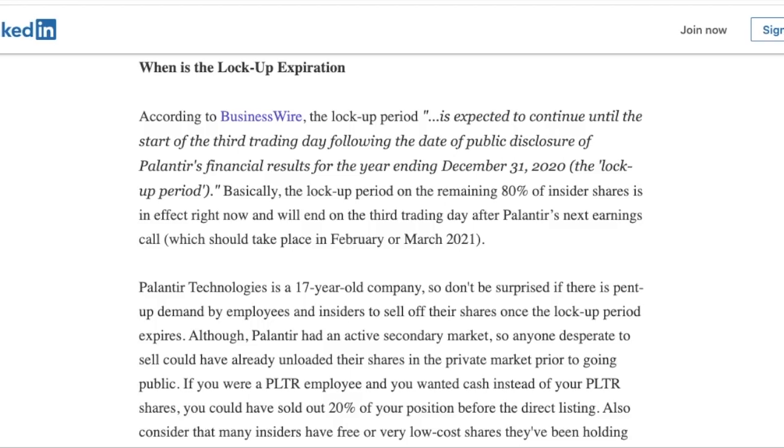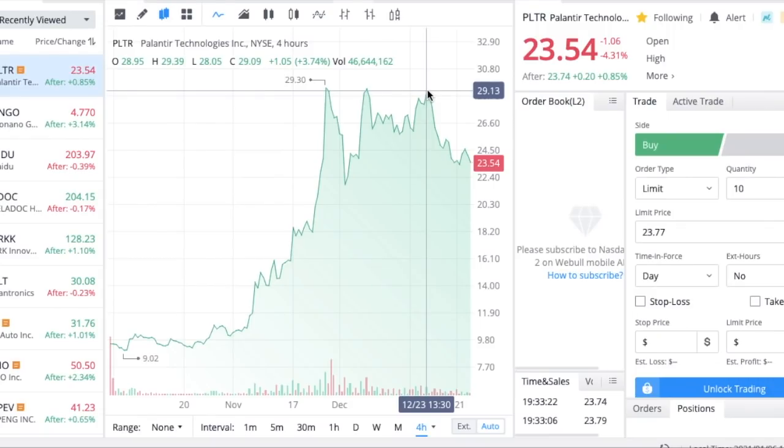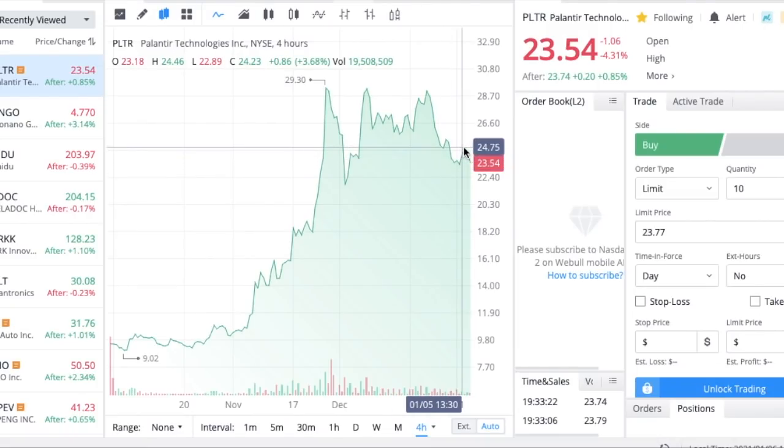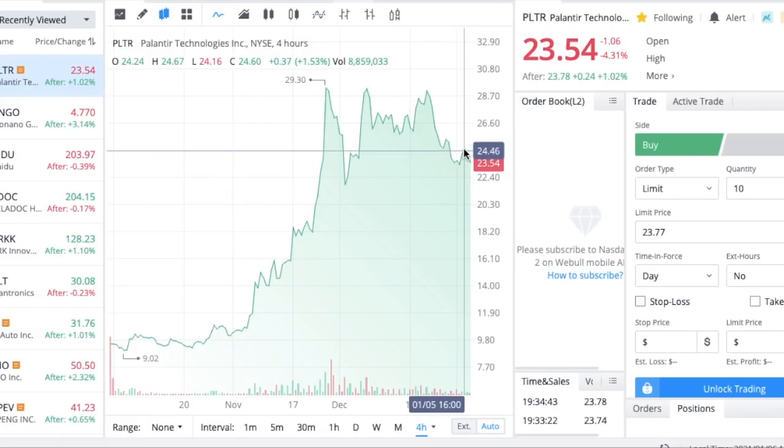Now, if we go over and take a look at the chart of Palantir, it really had a tough week. It went from $29 all the way down to $23.54, $23.55, bounced back up. I thought this was going to be a pretty strong reversal and then came back down today. So Palantir had a really solid day yesterday, and they received a new contract from a company out in Japan today. Not a government contract, but one from a private company. And they really fell hard.